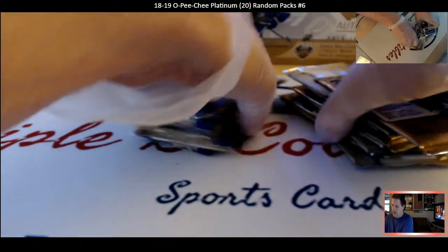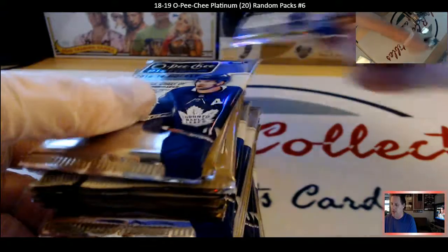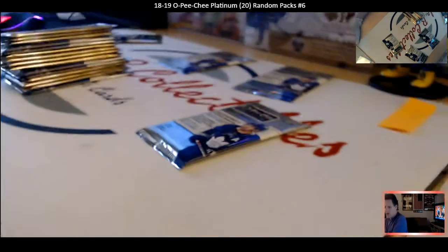Like I said, I try to shuffle these packs up really good. And then what I do is I take a pack and I just go like this, and I just randomly lay them out. And you're like, yo, I can't see all the packs. And I'll be like, okay, hold on. Hold on, sunshine.